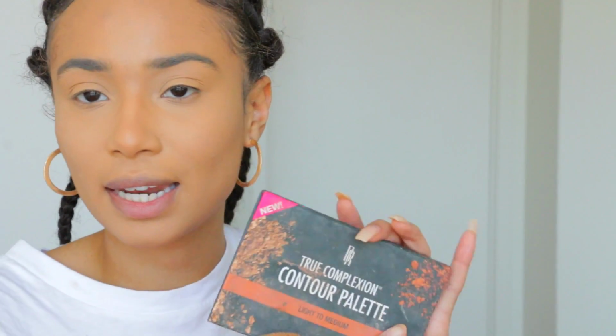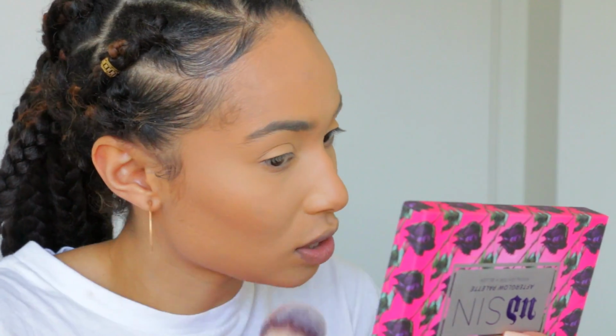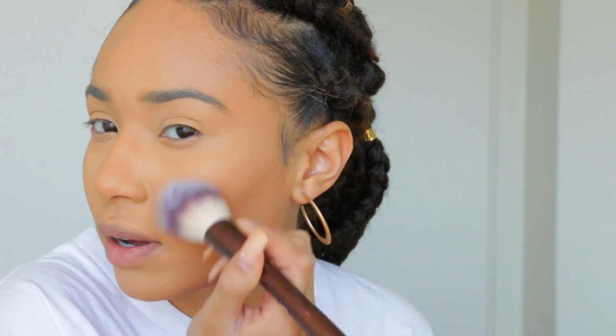I'm going to use my handy dandy Black Radiance contour kit that I always use. I'm going to use the other side of my Hourglass brush. Just going to contour my face and kind of warm it up a bit. I really like this one from Black Radiance because it just matches my skin tone the best, and it gives me just that right amount of brown.